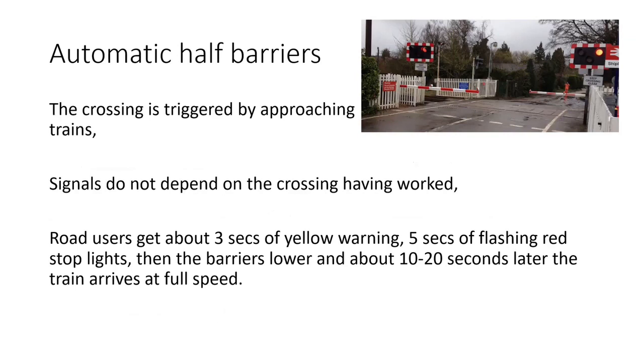Half barrier because it only goes halfway across the road. Automatic because it works automatically, triggered by an approaching train. The signals on the railway line do not depend on the crossing having worked. Trains can approach with the crossing still untriggered. Road users will get about 3 seconds of yellow, then 5 seconds of flashing red lights before the barriers lower. Once they're lowered, the train should arrive within about 10 to 20 seconds later, depending on the speed of the train. Because the train arrives quickly and the drivers are not having to wait, the crossing abuse should be reduced.